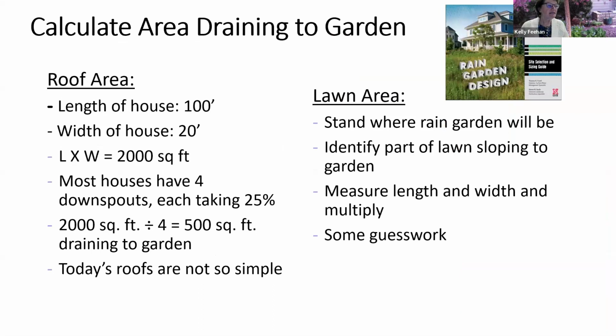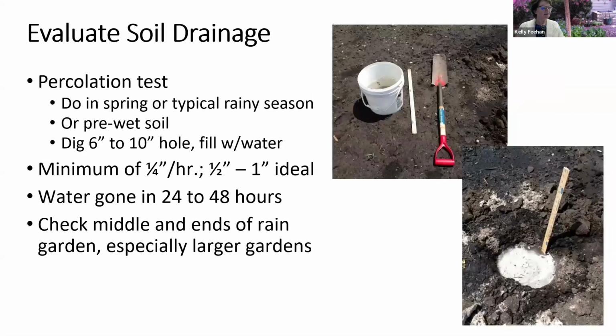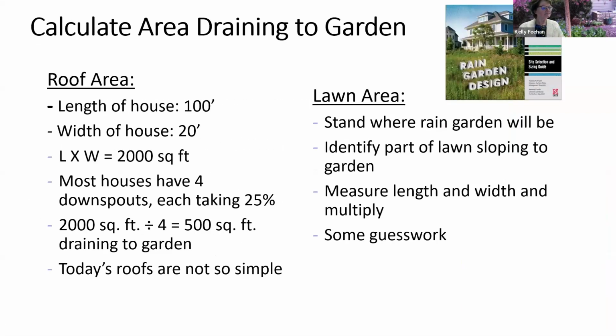So calculating area drainings, this is what you need to do to determine the size. I feel like I skipped a slide here. But anyway, I think we can go on. So to determine the size, how big of a rain garden do you need and how deep should it be? You need to calculate the area that's going to be draining to it.